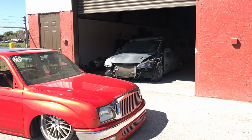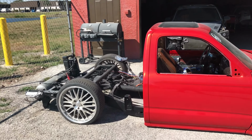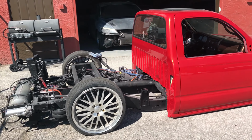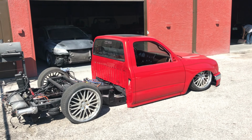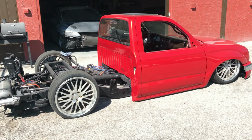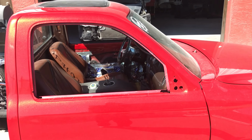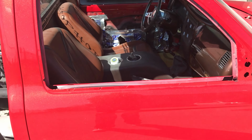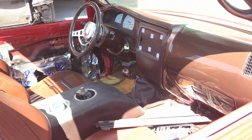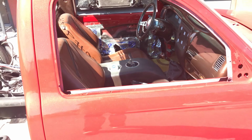Get in there in a minute. Look at this. I have a whole picture of this Toyota truck. It used to be brown. I guess he got bored of the color and now he changed it. Whatever color this is, like an orange, orangey red, whatever. I'm colorblind anyway, so. Obviously, we're still working on it.